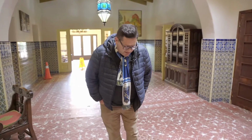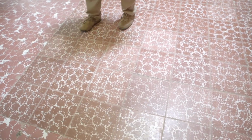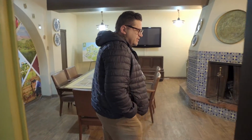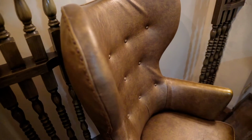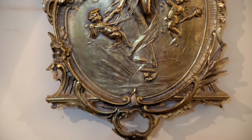I mean, look at the tile right here. If you look at the tile on the floor, it's different than the other parts of the building that have been restored. If you see the walls and some of the furniture pieces right here, the ornaments on the wall, the fireplace, this is basically a place that's been frozen in time.